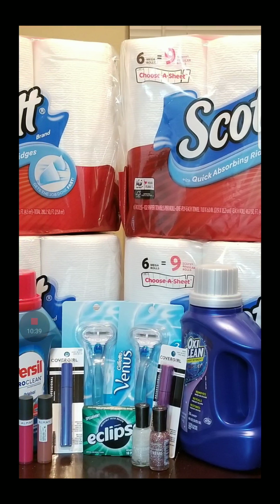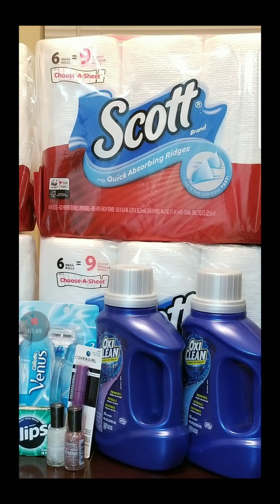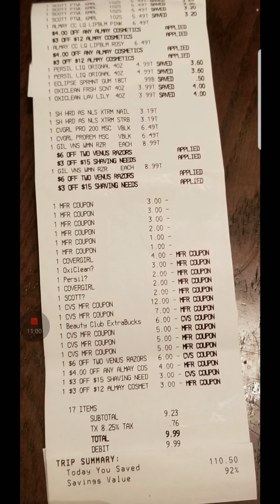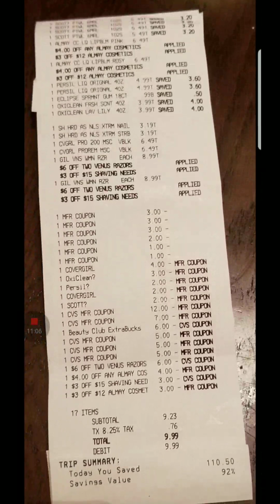I did 2 of the Venus, 2 of the CoverGirl mascara, 2 of the Sally Hansen Xtreme Wear, 2 of the Almay, and the Eclipse Gum. I got 2 of the OxiClean. I did not receive any extra bucks for the OxiClean, just they're 99 cents, so pretty good deal. Yep, and this ends on the 26th. And here's my receipt. So for all of that, I paid $9.99.